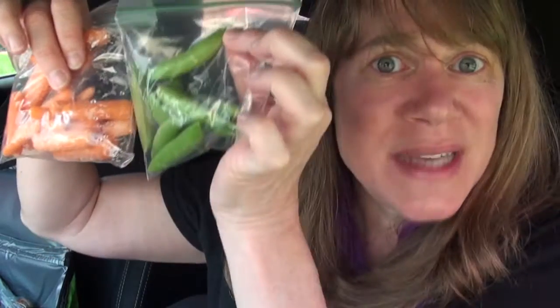Number 5, veggies. I like veggies over fruits because when you eat fruits in your Jeep while you're off-roading, sometimes your fingers get sticky and then your steering wheel is going to get a little sticky. I like to carry baby carrots or snap peas.